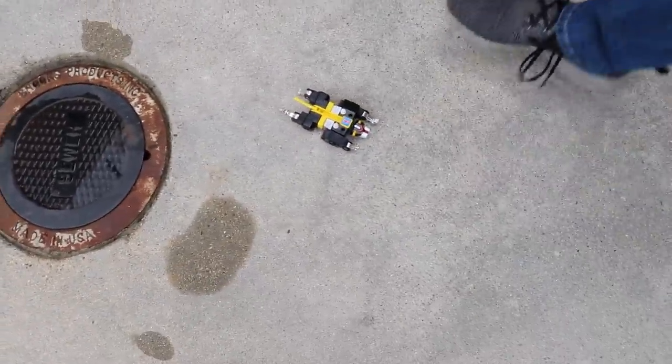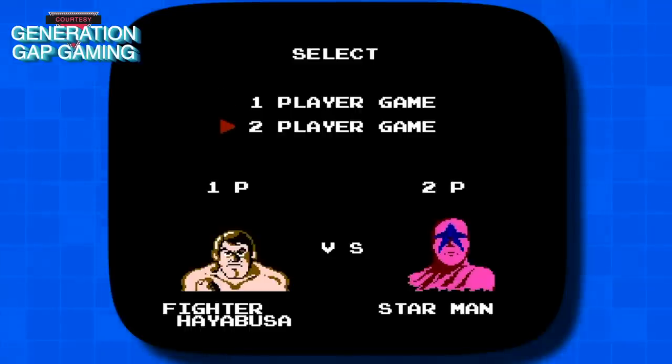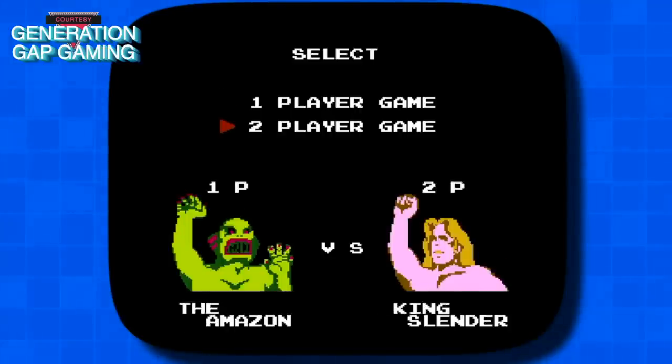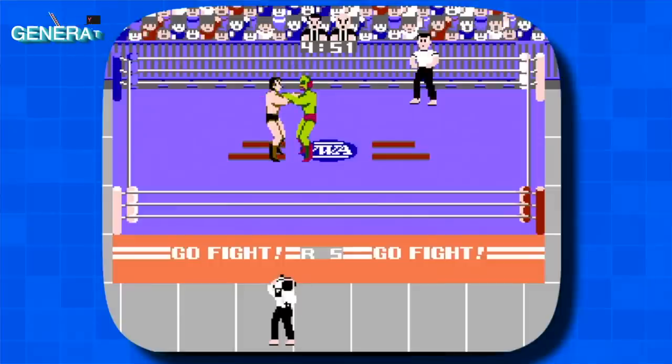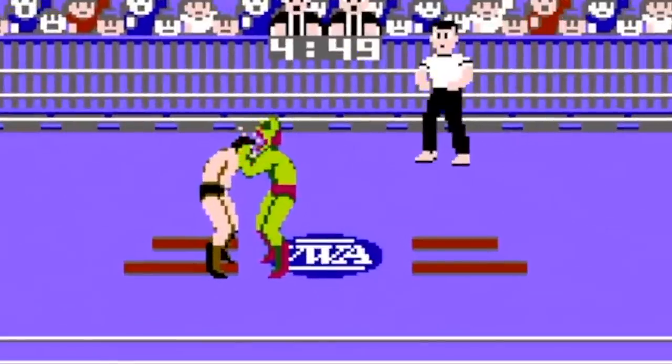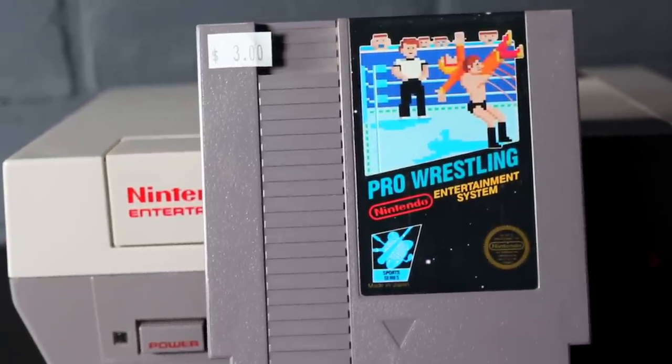I think what was cool about Pro Wrestling is that it kind of had that same Mike Tyson over-the-top characters. Obviously, they weren't as animated as they are in Punch-Out, but they still had like these personalities, like the Amazon gnawing on your head. But it was really cool. So again, just to get that five-screw edition, early Nintendo, welcome to the game, Stubbs.